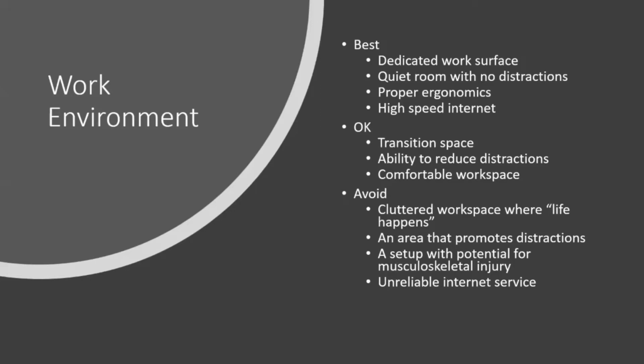You also want the workspace to be comfortable. So you may not have a desk and a chair. Some people like working off their couch. That's not the best for your overall physical health, but if it's temporary and you're comfortable, it's okay to kind of use that for a little while.